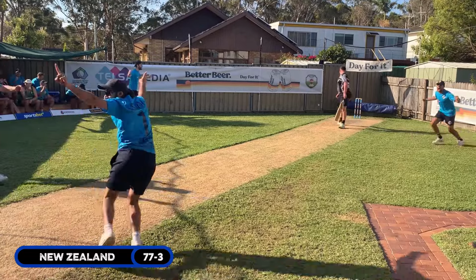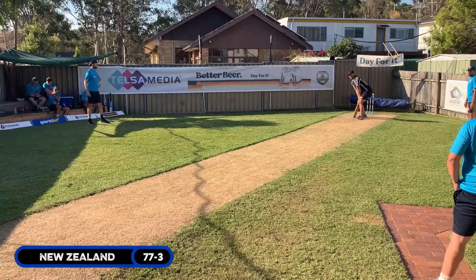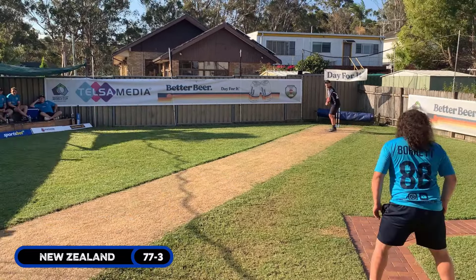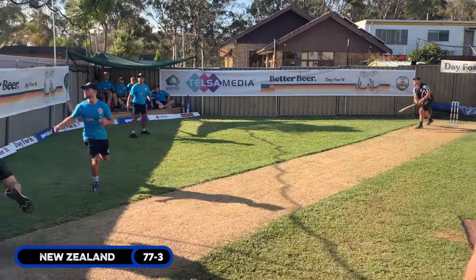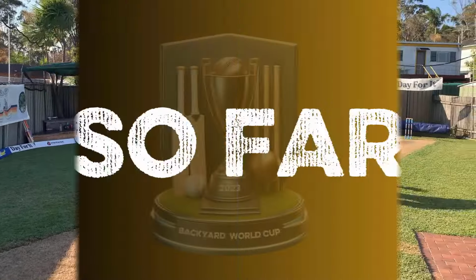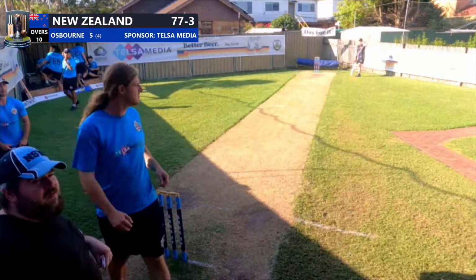Until eventually, Gurpal Singh came on. And from there, the match suddenly has a very different feel about it. New Zealand at one stage lost 3 for 7, and that was the third of them. Another slow bowler, James Crowther, with the final wicket. Leaves us delicately poised.